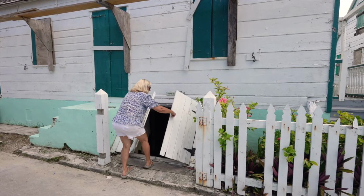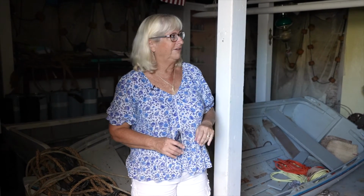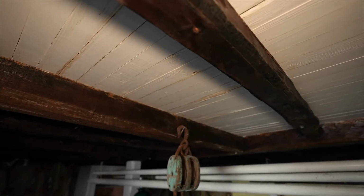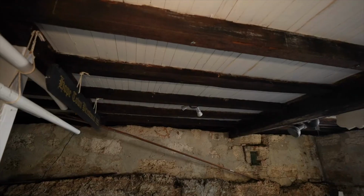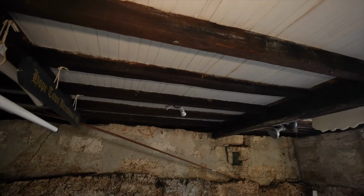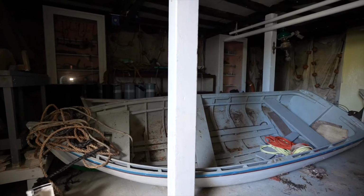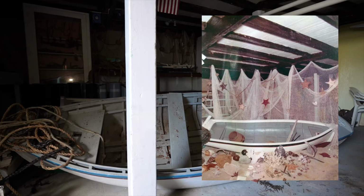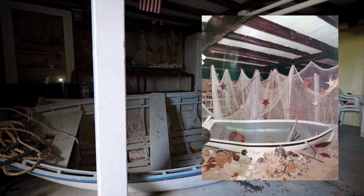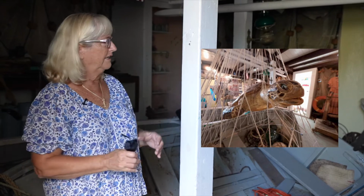Well, we're in the cellar now, and it was carved out of the rock that the island is kind of made of. So it's got a really cool ambience with the old floor structure here and the rock walls. And in here we had these 2 Abaco dinghy boats that were centered in the room, surrounded by sand and shells and sea fans. It was a really nice display with the turtle in it, the old turtle net.